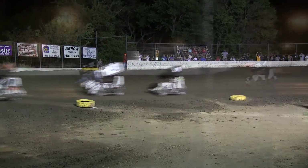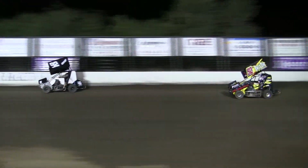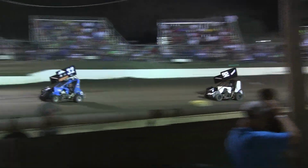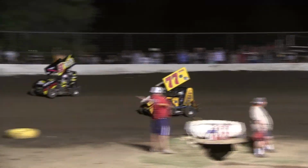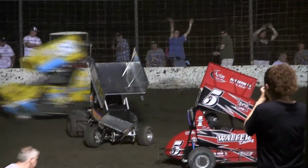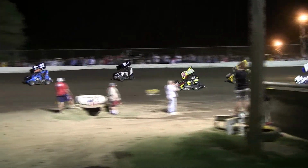On lap 8, the action would pick up as Herman and Rosario were right there behind Marcham, the blue 32 on the high side and Herman following. Rosario would try the low line, starting to heat up the brakes. Lap 11 now, the yellow would fly for the 81 of Frank Flood and the 5 of Chris Carroll. On the next restart, Marcham still leads the same order.